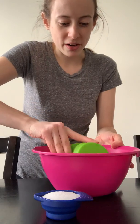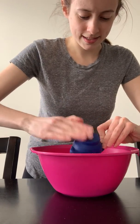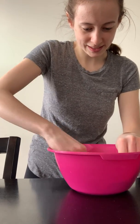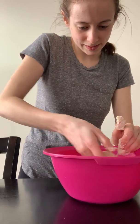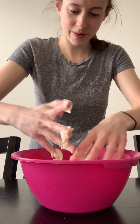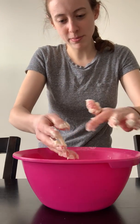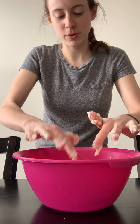So I'm gonna start to pour everything in. And mix up with your hands. It's gonna get a little messy. I think I need a little bit more flour here to make it nice and firm. And you're going to knead it or mix it together for about 2 minutes, unless it's forming super quickly.